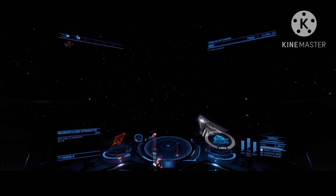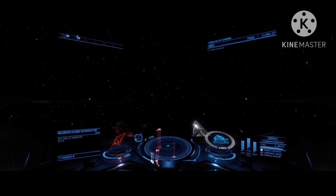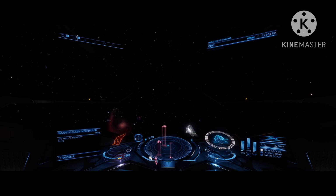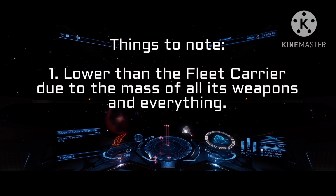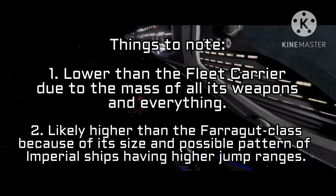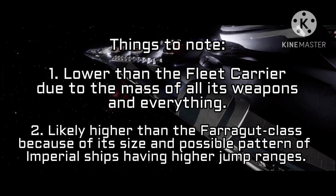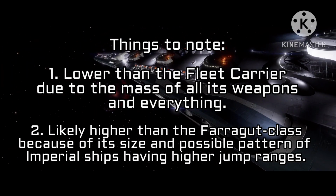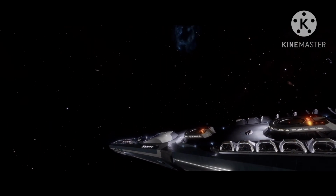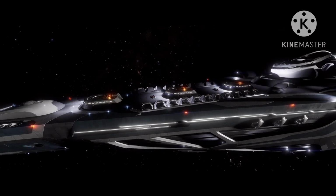Some statistics of the Majestic-Class Interdictor were classified due to the sensitive nature of the information itself. I'll be guessing the stats of the Interdictor, starting with the jump range. Similar to the Farragut class, it likely has a jump range lower than the fleet carrier, but a slightly higher range than the Farragut class, which could be due to the Majestic's smaller size overall, as well as the common trait of Imperial ships having a higher jump range than Federal ships, so perhaps 250 to 300 light years if it uses the capital class frameshift drive. It's kind of vague, but I think you get what I'm saying.